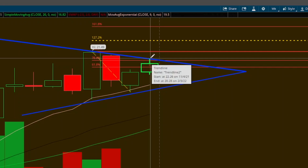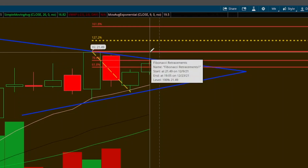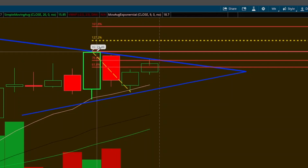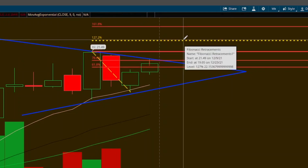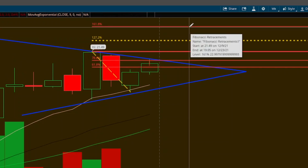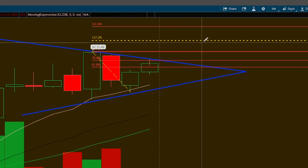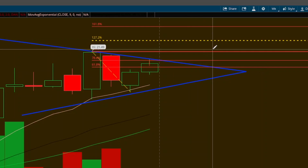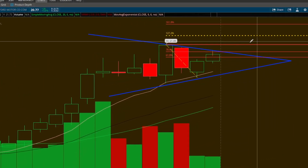Anyways, for a day trade, I'll be watching for a break above this 21 area with a price target of 21.49 and next price target will be 22.15. And if we break above this high here, I think we could see 22.15. If we break that, I think we could see 23. But I don't expect all this to happen in a day trade. So if I could get 21.49 out of this trade, I've done well.